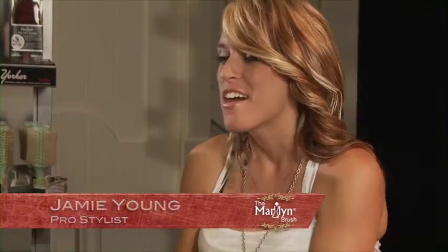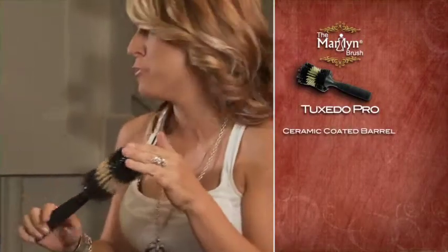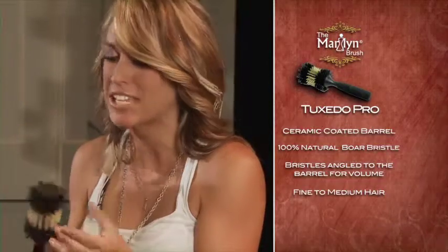So I need to know what your favorite brushes are and what you like to do the most with Marilyn Brushes. I'm a big volume girl. I do a lot of round brush blow dries, and I like to really crank it out on top and really get a lot of movement and fullness. So I would say my favorite is probably the Tuxedo, the little black and blonde bristle brush. It's one of my favorites because I feel like I get a lot of smoothness from it with the boar bristles. Also, the fact that you only have to turn a quarter turn and then pull just makes it so much easier on your wrists. It doesn't tire you out, you know? So that would probably be my favorite.